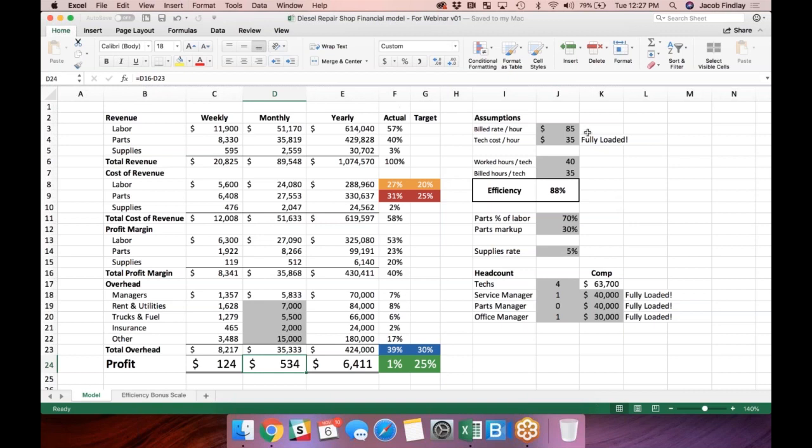So the way we have this set up right now is basically break even. You're making $500 a month. You're basically not making any money in the shop. Working for wages. You're paying yourself just enough to get by, keep the lights on, everything's going. And that could be normal when you're first starting out.